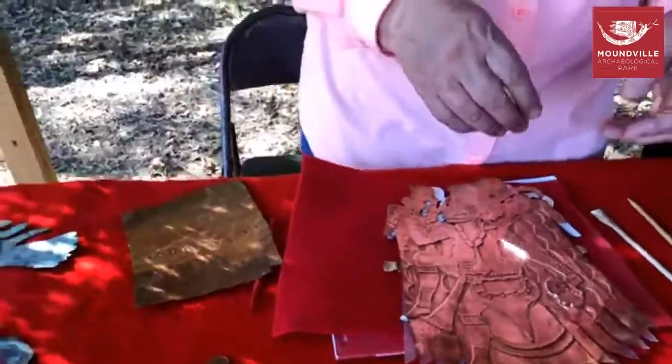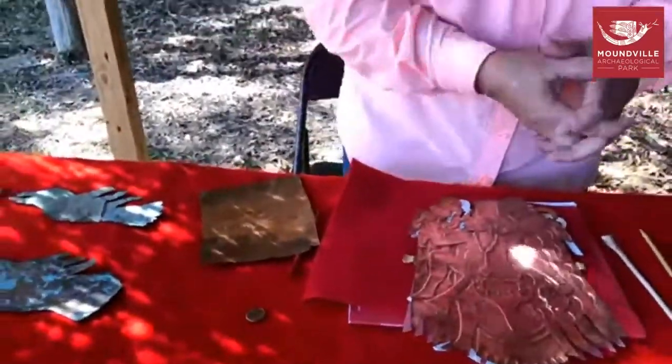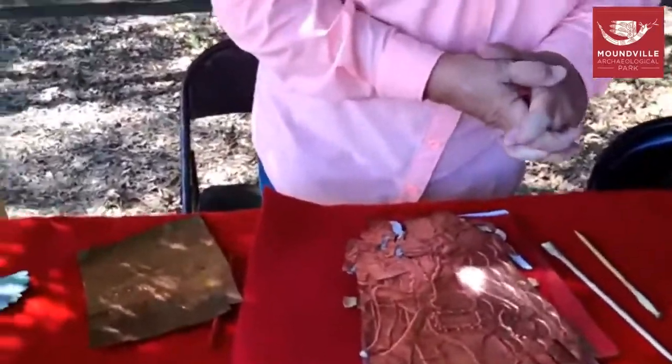Can you think of any other questions? How did you get into the copper work?